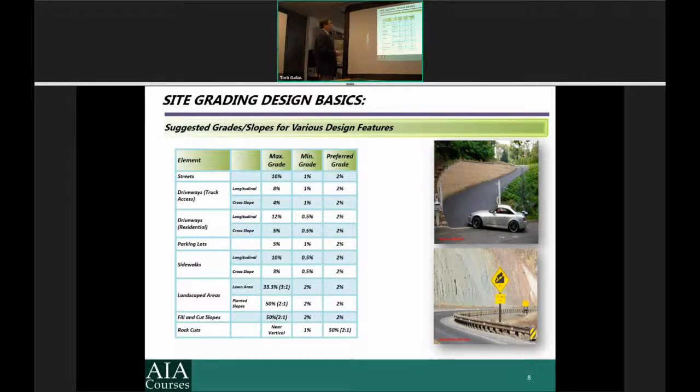But generally speaking, for streets, if you're looking at a street grade, you want to stay under 10% longitudinal slope. You don't want to go much steeper than that. You certainly can, and we do a lot, but it comes with considerations that you need to think about, especially in an area like this where we get snow and ice.